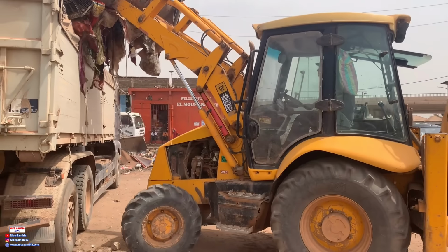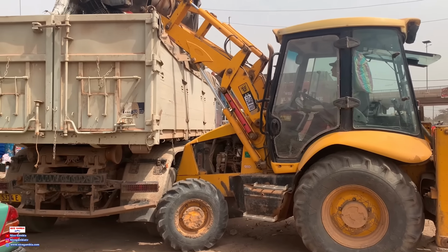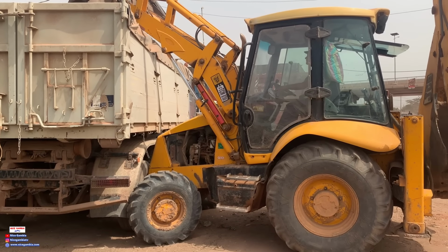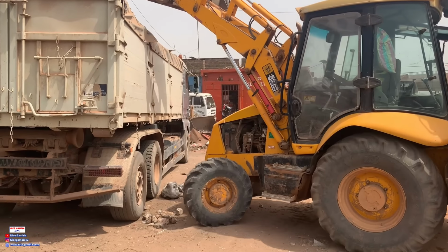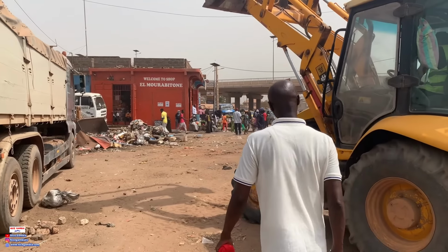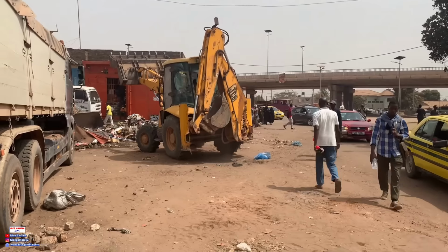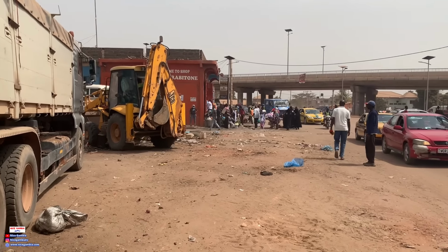Wonderful people. Right now we are at the Coastal Road Market on the Operation Clear the Road. We have been visiting Coastal Road several times. Coastal Road used to be a very tough place to be cleared, but this time it is somehow cleared and the place is somehow clean, since in the morning there was a cleaning service going on here right at the Coastal Road Market.